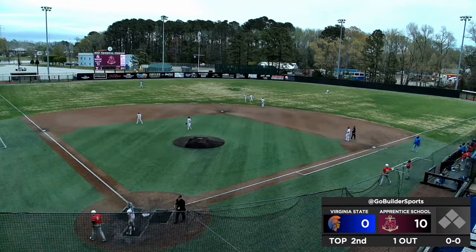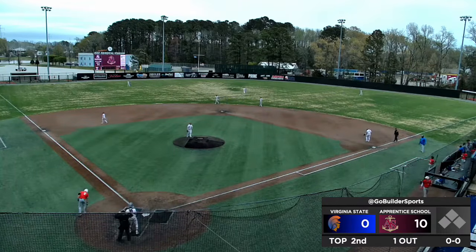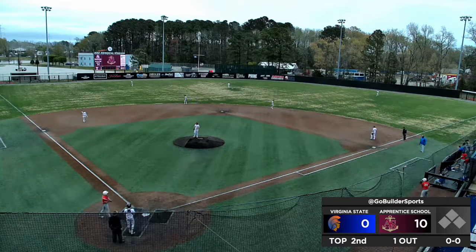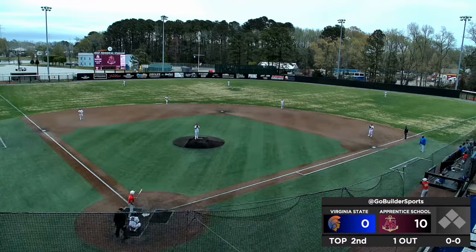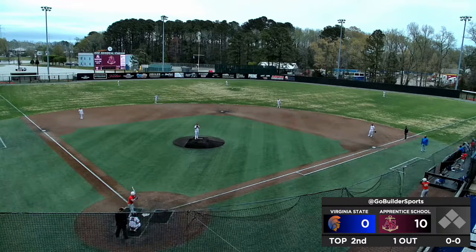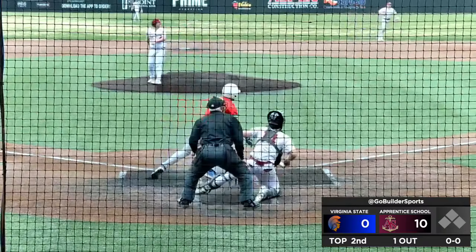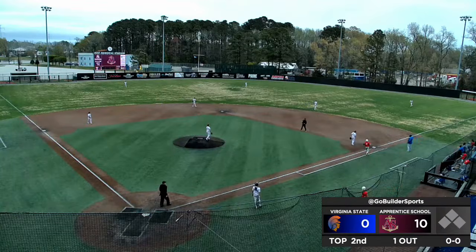Next up is Samuel Young, the third baseman. Sam went 1 for 3 in game 1 with a strikeout, a single, and a grounder to short. On the season, he's batting .273. First pitch, it's poked into right field for a base hit.